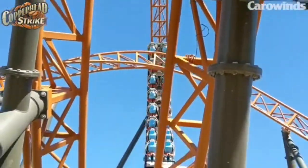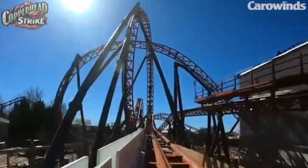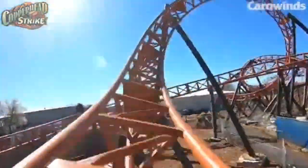It's looking better and better with each individual video, picture, anything that's released about this ride. There's so much attention to detail. You can tell Cedar Fair really put a lot of effort into this coaster, and it's showing. The decals have been attached to the trains. There's water dummies in the train.